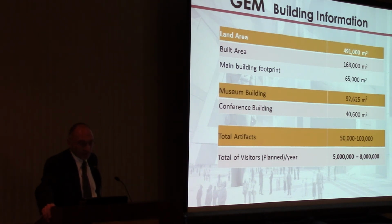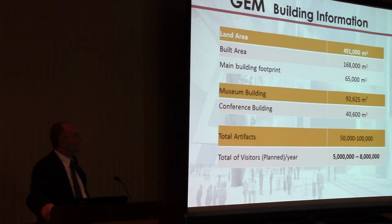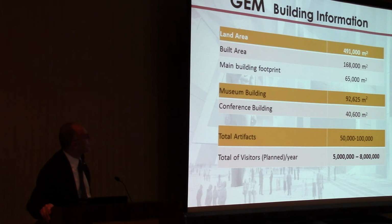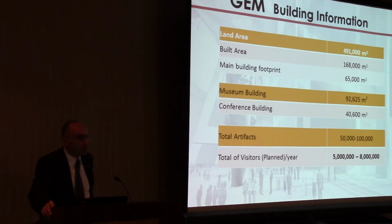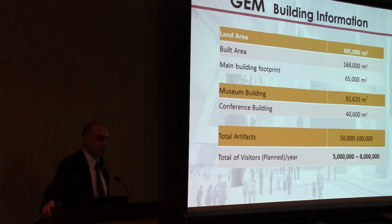The area that will be built is about 168,000 square meters. The footprint is 65,000 square meters. This will put our museum worldwide at third place after only the Metropolitan and the British Museum in size. But we have to bear in mind that the Grand Egyptian Museum will be a museum that is only dealing with the ancient Egyptian civilization. The other two museums are not only dealing with one civilization. So actually this will be, at least for some time, the biggest museum in the world.